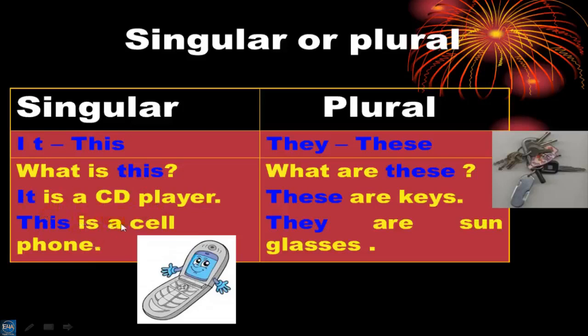This is plus a singular noun. One. This is a cell phone. One cell phone. One mobile. Question: What's this? Answer: It's a CD player. This is a cell phone.